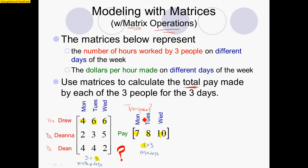So what if I do the transpose of this second matrix, where my first matrix now looks like 4, 6, 6, 2, 3, 5, and 4, 4, 2. And it is a 3 by 3 matrix that is people by day. But the transpose of this matrix, from left to right, 7, 8, 10, would be from up to down. And this is a 3 by 1. And it is now days by pay.